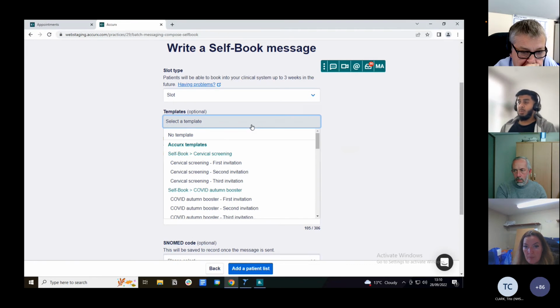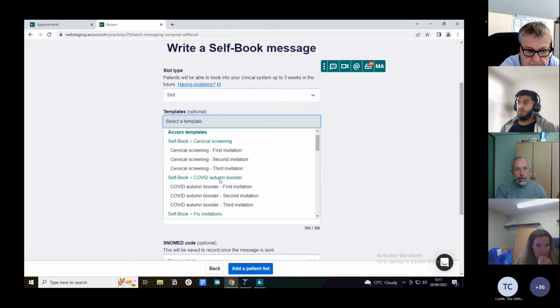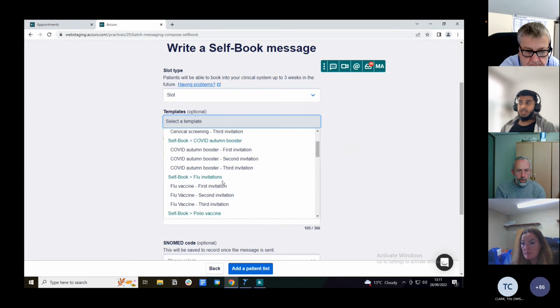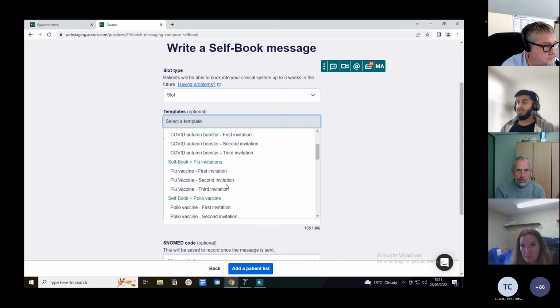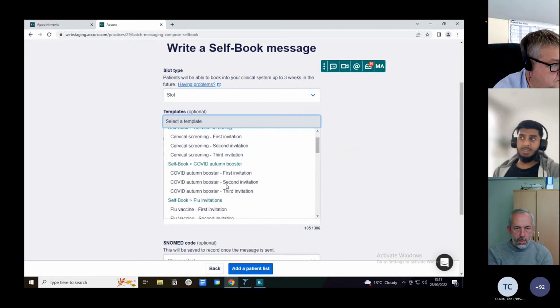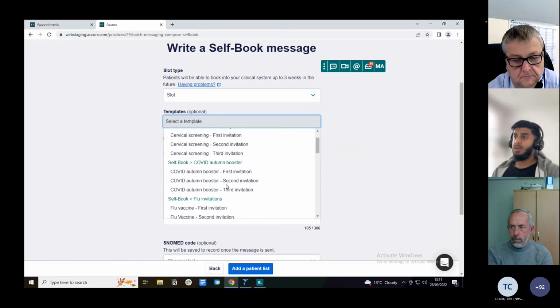But what we have done at AccuRx is we've also created some templates that you can use for self-book. So we've created some templates that are available for all practices, and those are for cervical screening, for autumn booster, for flu invitations, and polio. So if you are sending out any booking links for these specific purposes, you can just use the templates that we've made available. But you do have a couple of different options when composing that message.